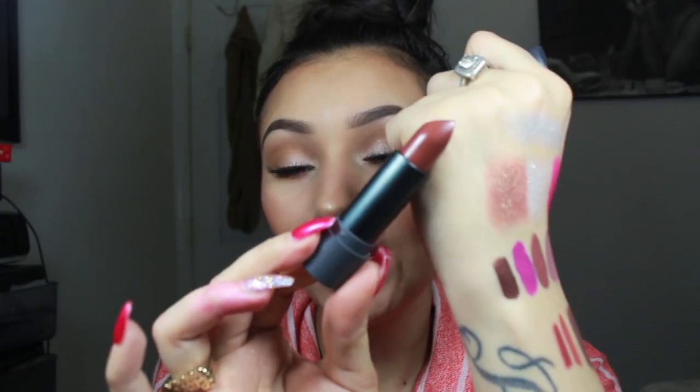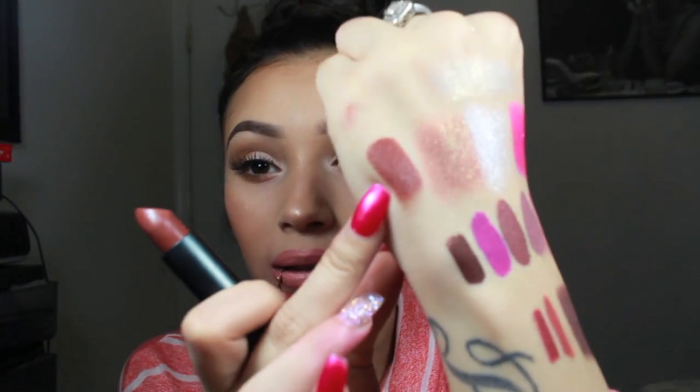My manager knows that I love nudes, so she better be throwing some nudes in my bag, okay? But yeah, oh my god, this color is gorgeous, you guys. So it's not a matte lipstick, but it is extremely pigmented. Yes, it does have some reddish warm undertones. But then I feel like if you do a cool eyeshadow look and put this on, it will also have enough coolness in it too.